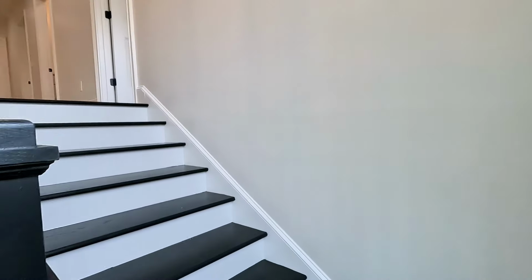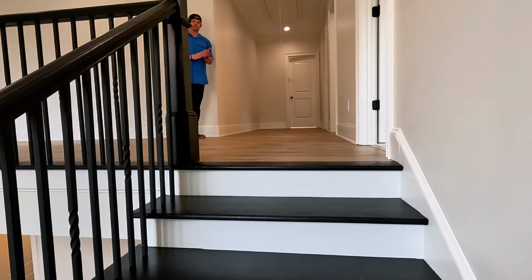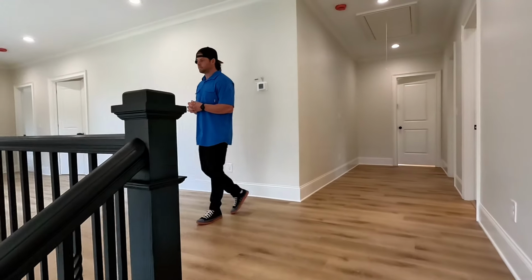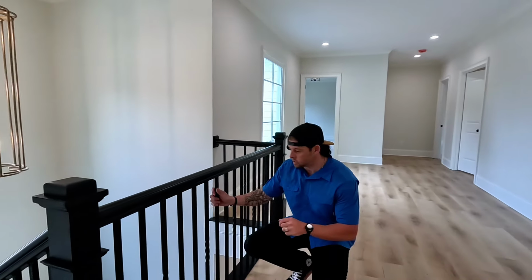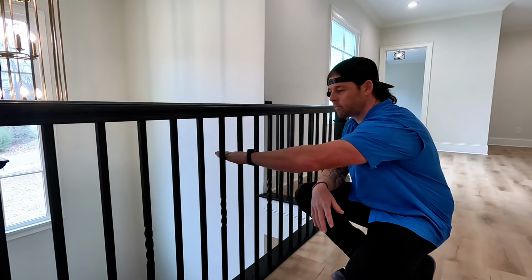I love how wide they made these stairs for when you're moving furniture in. And I do love that they made them black because everything's pretty light in this house and it just really stands out. It's really pretty. They kept the colors throughout the entire home, which I love. In fact, take a look at the railings. I do want to show you this just as expert advice. So this railing, 4 fingers go in there.